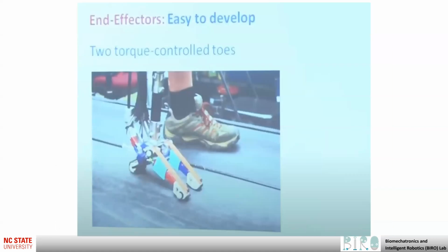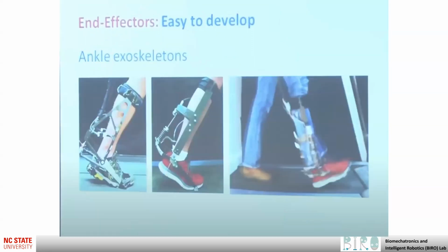This is a device with two independently controlled toes. When you move them together, you get plantar flexion, and when you move them in opposite directions, you get something like inversion. They use this to probe balance in the frontal plane. And here's another set of end effectors, the ankle exoskeletons. They used these to look at augmentation of intact people and people who have had a stroke.